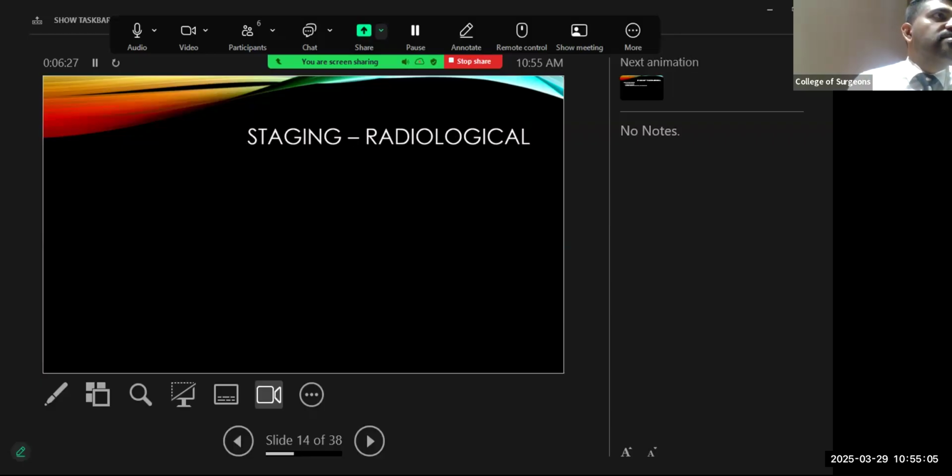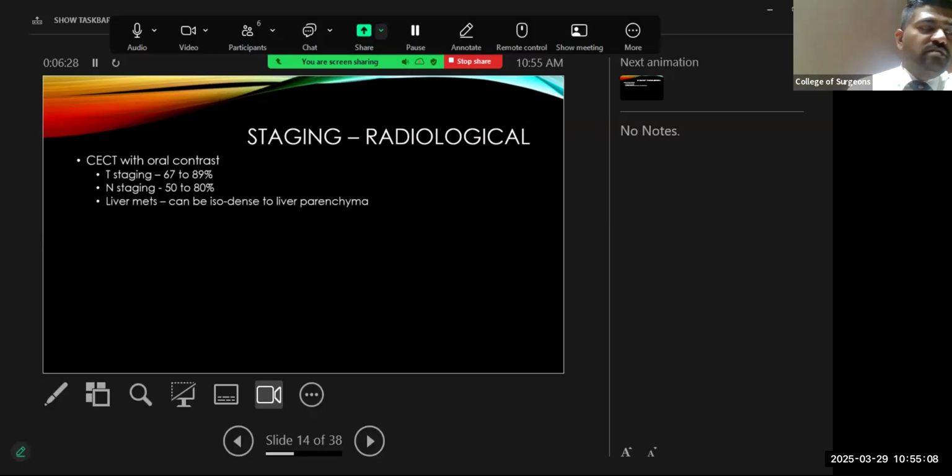So how do you stage? As we all know, we do a CECT with oral contrast of the chest, abdomen, and pelvis. Why do we do the pelvis? I hope you know the answer. Right, correct. So that is the answer.